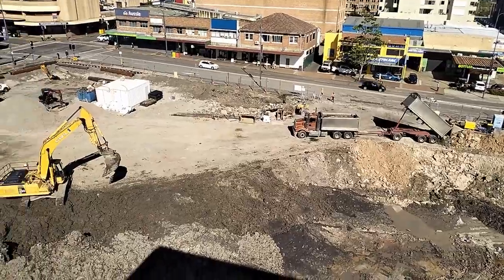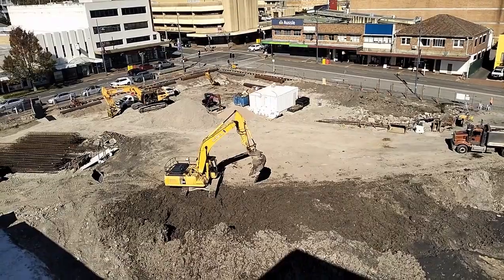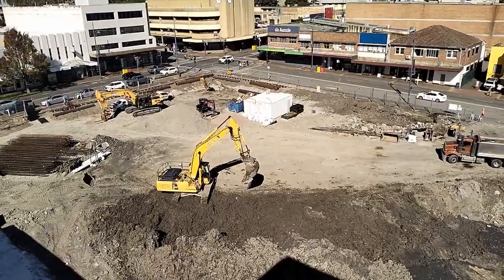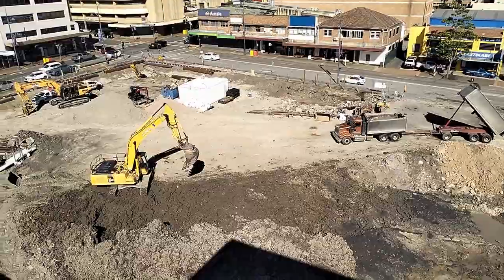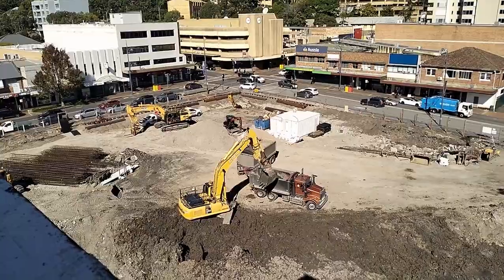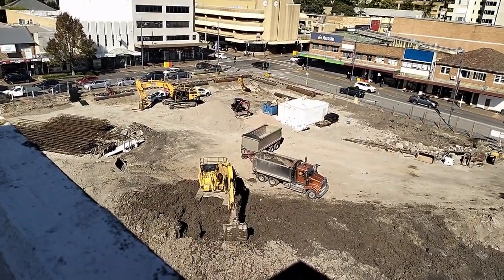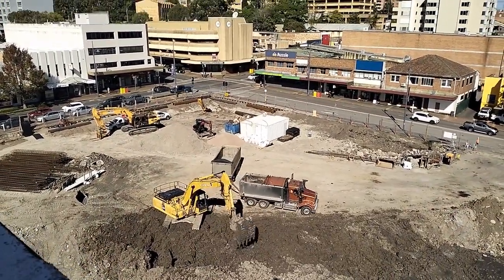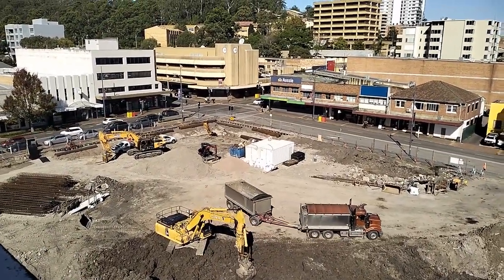This video is getting a bit long, so I might wrap it up pretty soon. Finally, he's getting loaded up. Pretty sticky clay. I suppose it's all pretty wet. Must have a bit of weight in it. I reckon he'd get another bucket in there. Too risky to be overweight anyway.